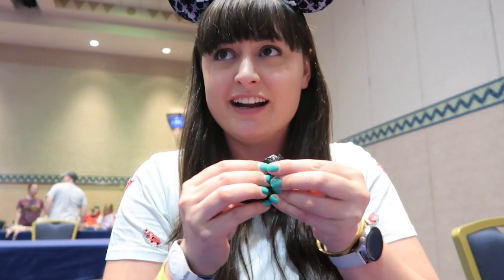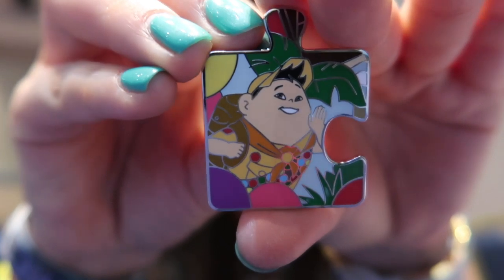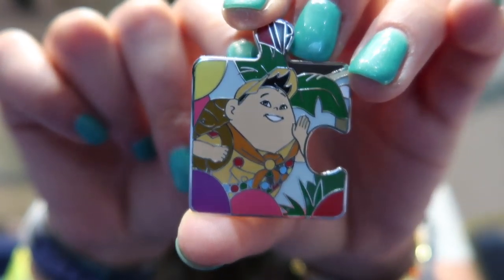Oh, this one's tough, I can't get in. Oh, there we go. Who is it, who is it? Oh, yay! We've got Russell. Look at all his pins. I'm loving the design of these pins. They're so bright and colorful. 5 unique pins and 1 chaser down already. This is so cool. I am loving this.